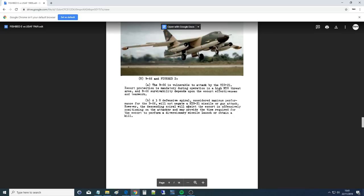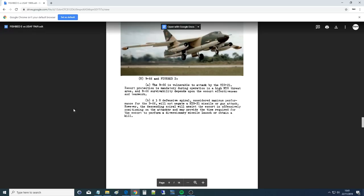3G defensive spiral, yeah. Considered maximum performance for the B-66 will not negate the MiG-21 missile or gun attack. However, the descending spiral will assist the escort in friendly offensive positions. Maybe that's something we've got to start thinking about. When we get in trouble, we tend to panic. Maybe a defensive spiral is what we should be doing to allow our buddies to get to us. In offensively positioning on the attacker may provide the time required for the escort to perform a diversionary missile launch or obtain a kill. So basically, if you're in trouble, get in a defensive spiral and radio for help and hope for the best.